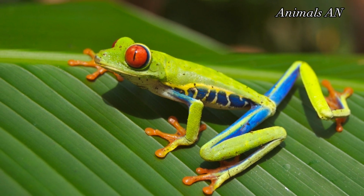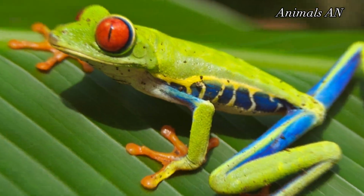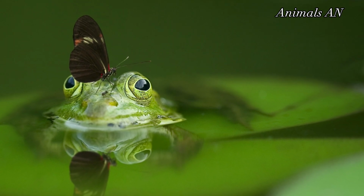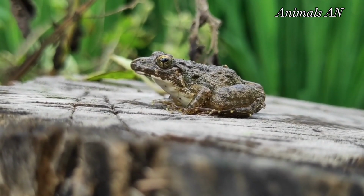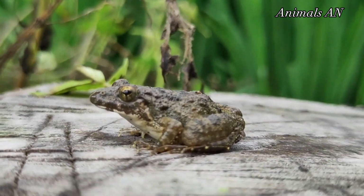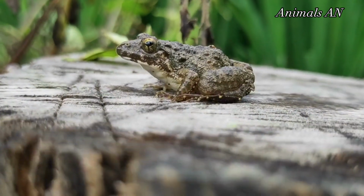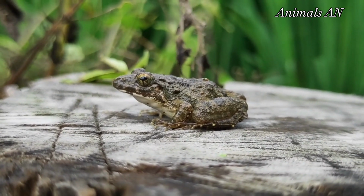Like tiny jewels hopping around the forest floor, poison frogs are some of the most brightly colored animals on Earth. They live in wet, tropical forests in Central and South America. Some aren't very poisonous at all. Most are no bigger than a paper clip, and the biggest poison frogs are only about 2 inches long. Each species makes unique calls to communicate with one another in the huge forests in which these small creatures live.